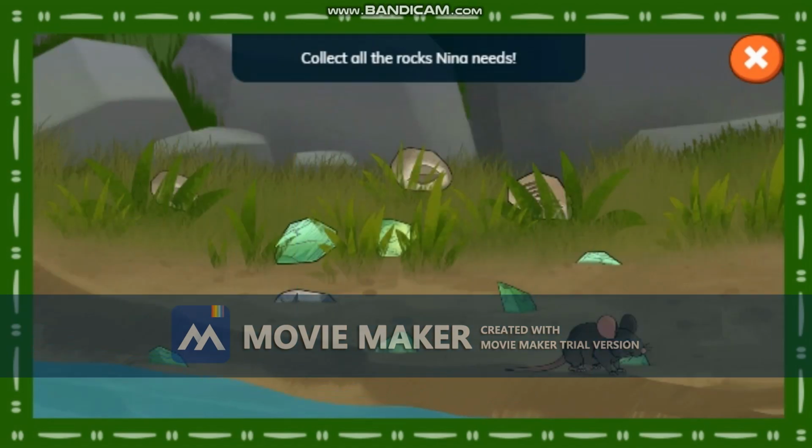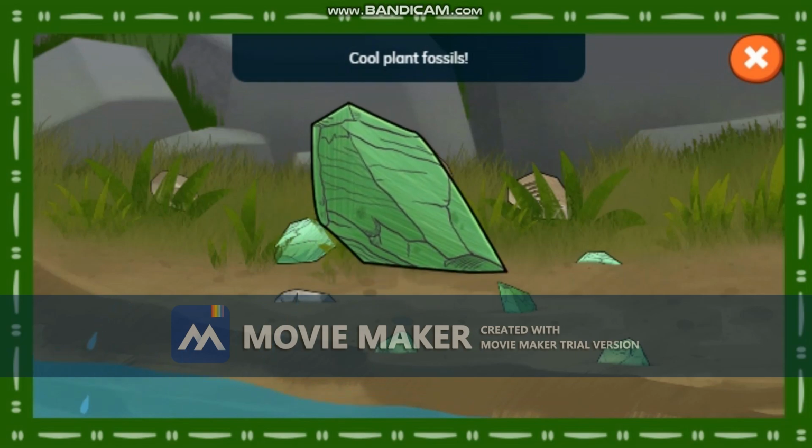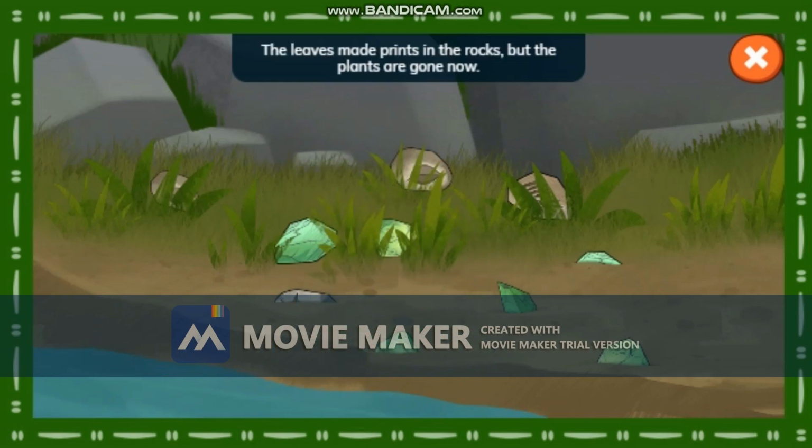Collect all the rocks Nina needs. Tap the fossils shaped like leaves and the green jade stones. Cool plant fossils. The leaves made prints in the rocks, but the plants are gone now. Jades are shiny and usually come in many different shades of green.